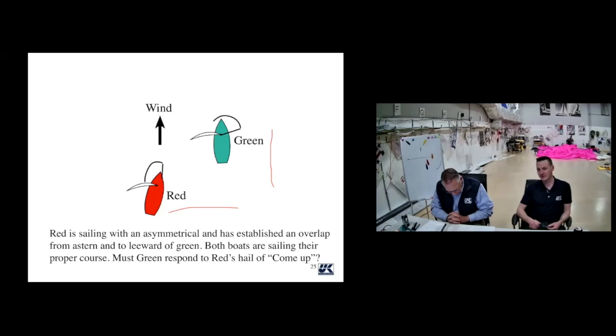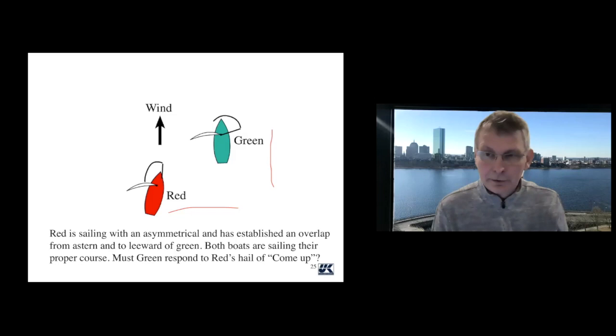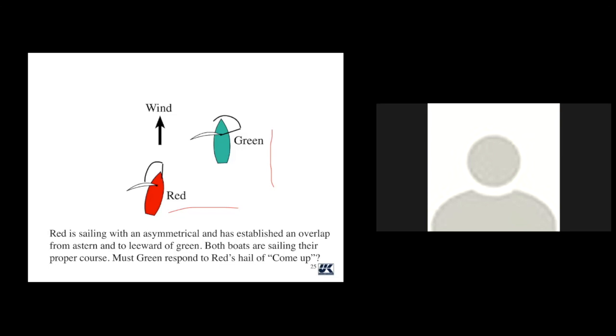It matters. When the overlap is made, if red tucks right up under green, within two boat lengths, then he can't push green up. But if he tacked into that, then he can push green to the moon, as long as red is sailing her proper course. Green can sail her proper course. If red comes from behind, he can't take her up.